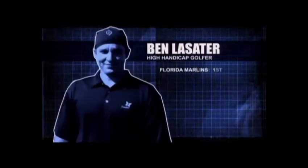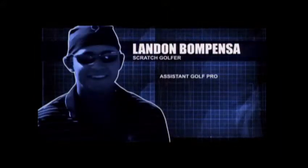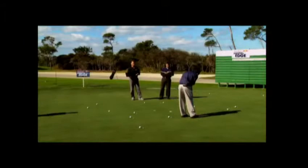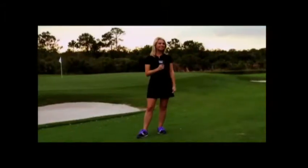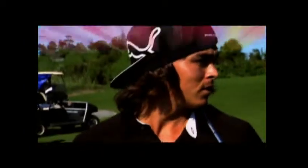Our experiment on pressure began with Ben Lassiter. In 2007, Ben was drafted by the Florida Marlins, and he's a 14 handicap. Landon Bompenzag is our scratch golfer. He is currently the assistant golf pro at Loblolly Golf Club. And our final participant is considered the coolest, hippest, most laid-back golfer. Ricky Fowler has already established himself as one of the top draws on the PGA Tour.